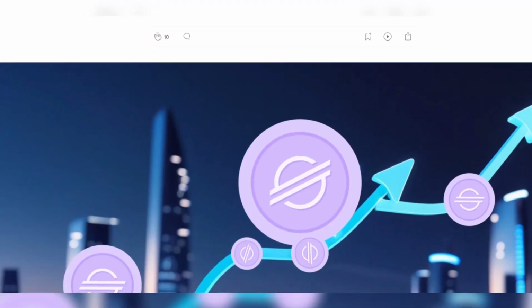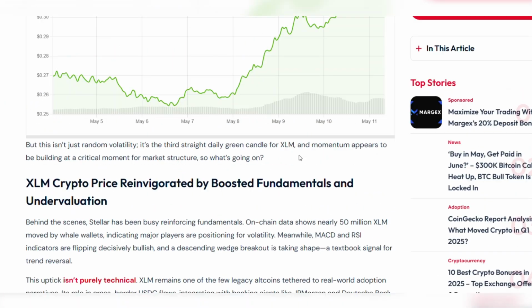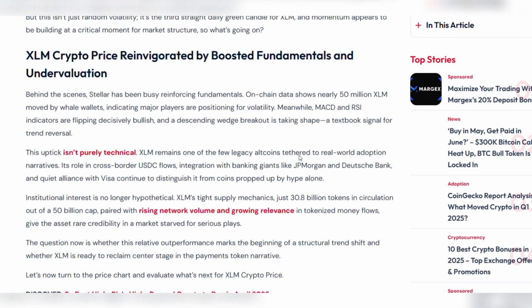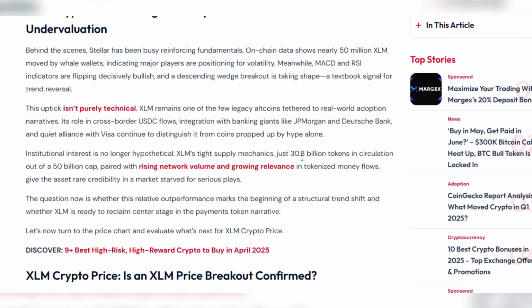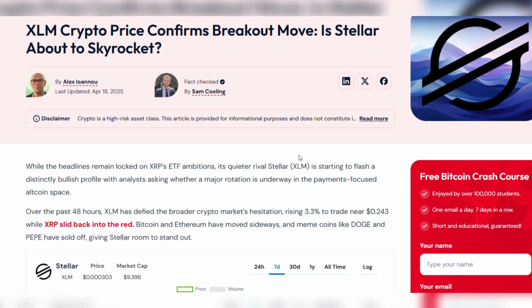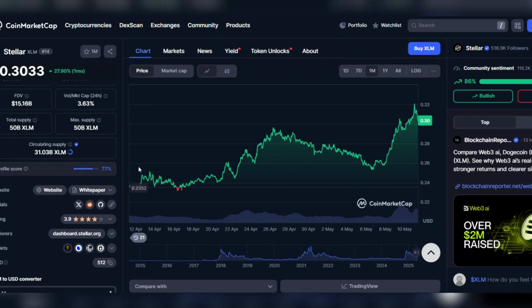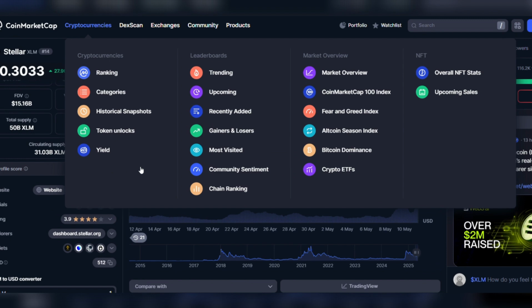Downside risks. Before you start getting too comfortable with the idea of XLM skyrocketing, remember that no market is without risk. Macro headwinds are one of the biggest potential threats. We've seen it time and time again. When Bitcoin retraces hard, it takes the whole market down with it, including XLM. The two assets are still highly correlated, and a deep Bitcoin pullback would likely trigger a similar sell-off in Stellar. So, if you're holding XLM with rose-colored glasses, don't ignore the broader market conditions. If Bitcoin heads south, expect XLM to follow.